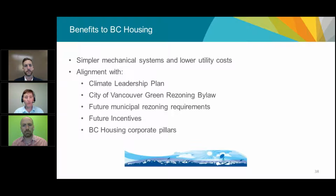We also hope to align with future municipal rezoning requirements as of mid-December, when municipalities start adopting the STEP code. We won't have to teach our design teams to start things from scratch. They'll already be familiar with different levels of the STEP code. We're hoping to align with future incentives.